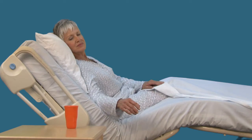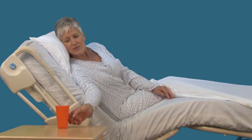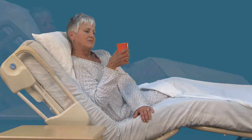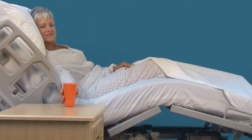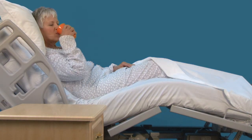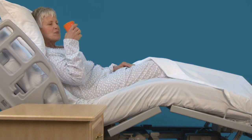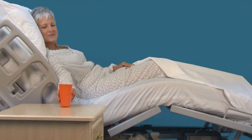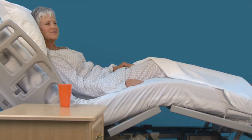When changing bed position, be sure the patient can reach the nurse call button, a common reason for falls, the TV remote, and phone, etc. A bed with a retractable frame, such as the Encore with Glide-A-Line, will keep the head of the bed aligned with the bedside furniture to reduce the risk of falling when accessing items.